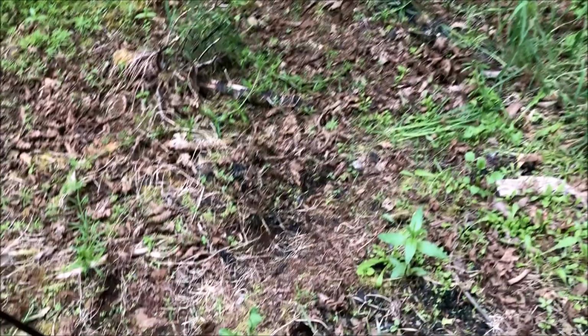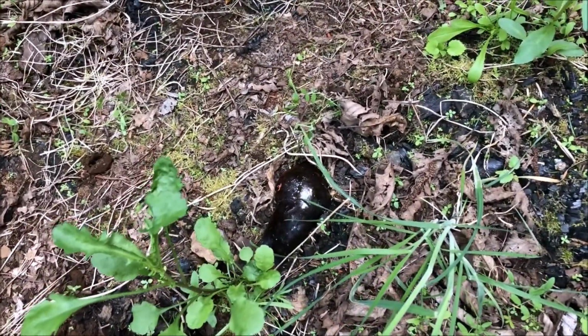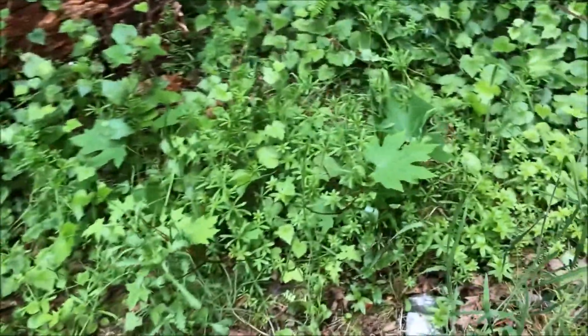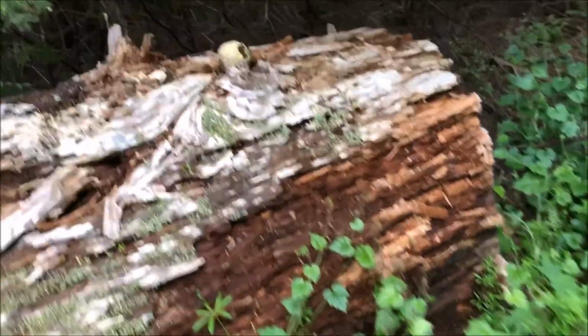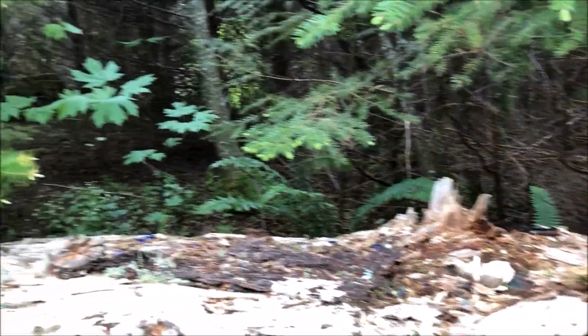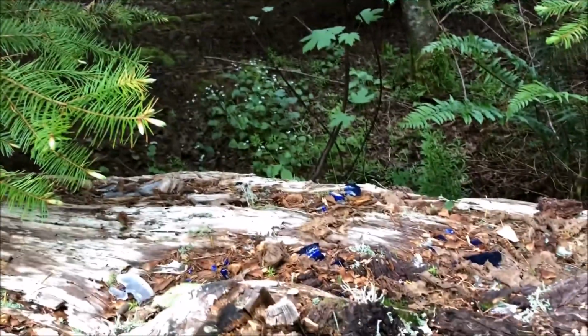Right here, we have leftovers of a campfire. It's a nasty thing to find. That bottle is half melted, half broken. We'll pick it up in a minute. Keep on going. We have a few shot items lying around. The top of the log looks like it's been rather trashed. We're gonna be spending a few minutes here. And somebody really likes their blue bottles.